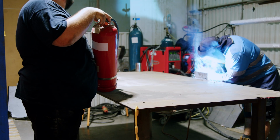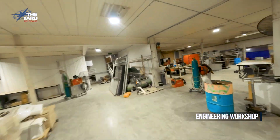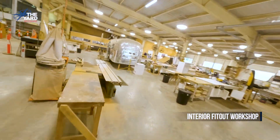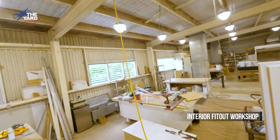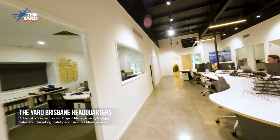The Yard Brisbane's highly qualified shipwrights and engineers operate in state-of-the-art engineering and interior fit-out workshops, with modern meeting rooms and offices to discuss your project with qualified marine project managers.